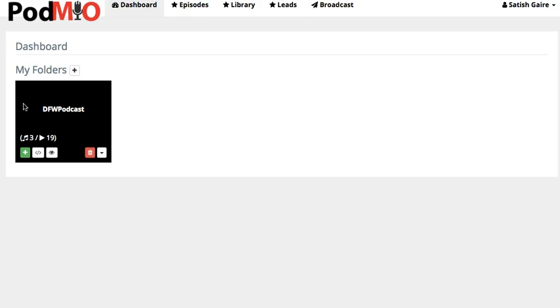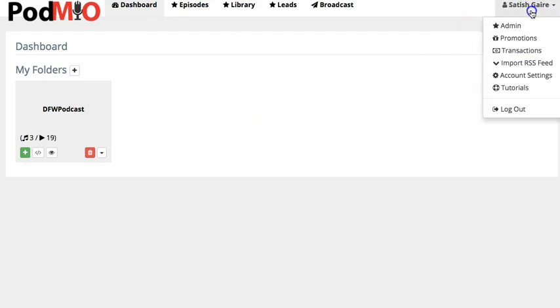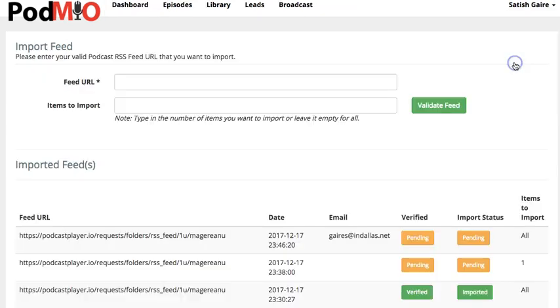So at this point, I'm logged into my Podmio dashboard. Now, when I'm logged in, initially, it's going to look empty, right? So first step, you have two options. Option number one is if you already have a podcast hosting company, or if you're moving over to us, you're going to click on your name. You're going to click on Import RSS Feed.